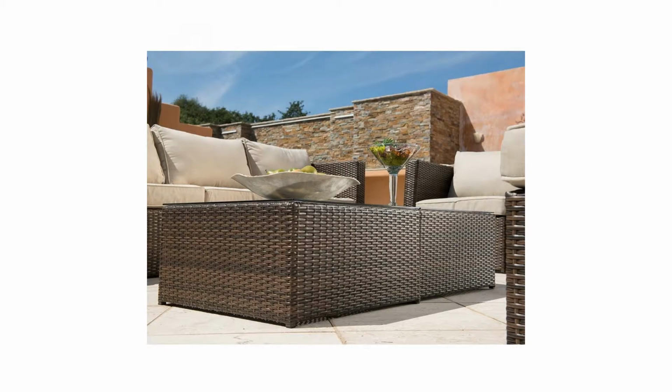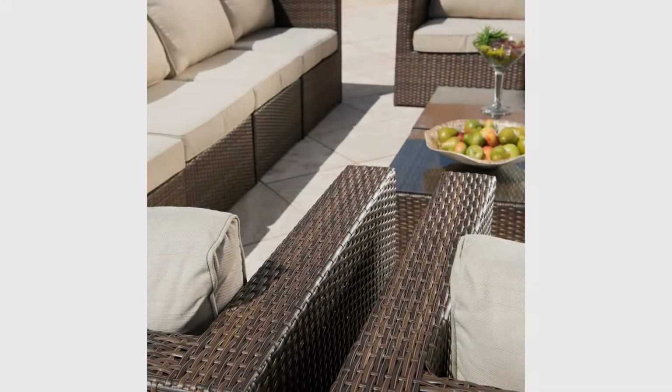Comfortable sofa set. This contemporary outdoor sectional sofa comes with enough room to seat 8 to 10 friends comfortably with a table to hold food and drinks. Wicker finish is designed to mimic the natural look of traditional wicker furniture.